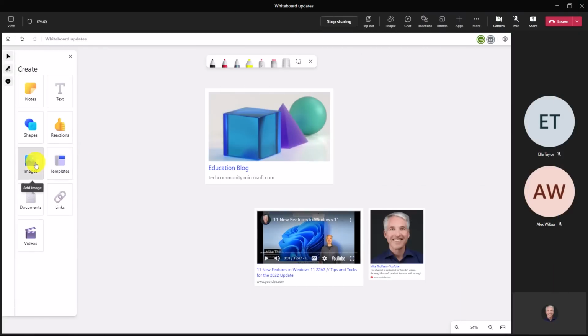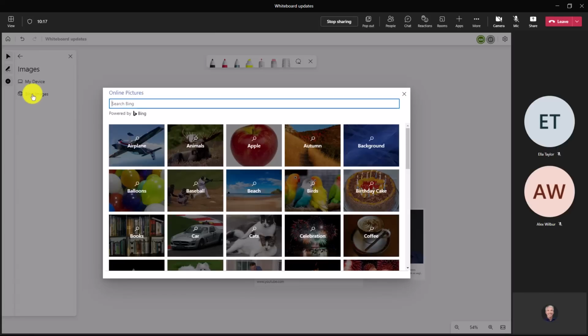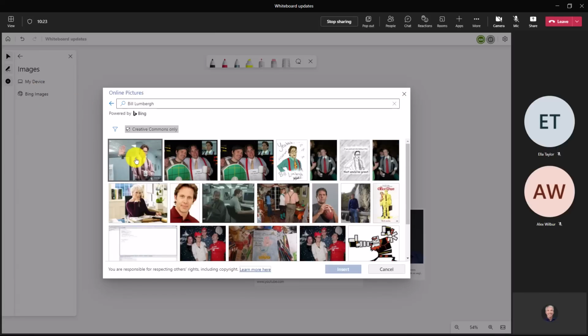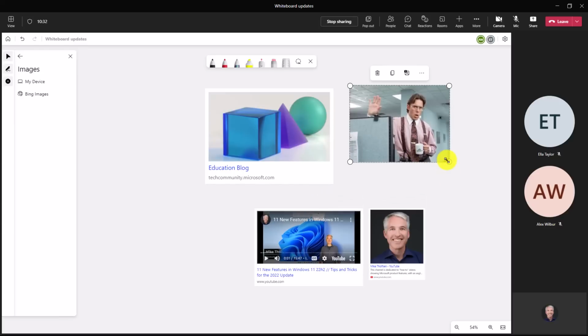So if I click on images on the left here, now you can search across Bing images. I'll click this. Let's look for Bill Lumberg. Hey, there's Bill, and it's Creative Commons only, so this is free to use anywhere, including this YouTube video. So there's one for Bill. We'll hit insert, and let's drag this right here and make it a little bit bigger.